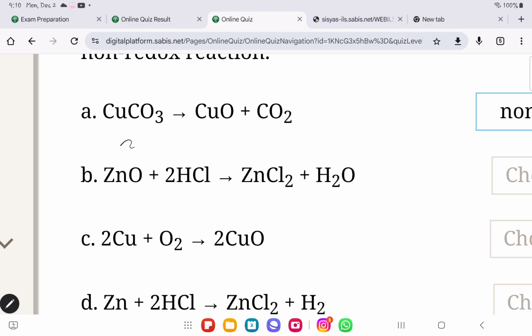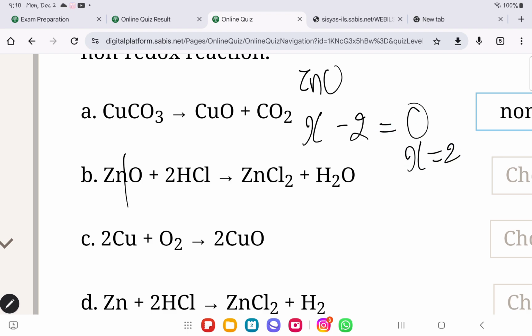Now for the second one, let's take into consideration ZnO. ZnO, we do not know what's the oxidation number of Zn, so let's solve it. Zn is going to be X, and we know O is -2. And then it's equal to the charge, which is 0, so X is then equal to 2. So very simply, Zn, its oxidation number is 2. O, its oxidation number is -2. Now, you never take into consideration the coefficient if you are working on it singularly. What do we mean singularly?